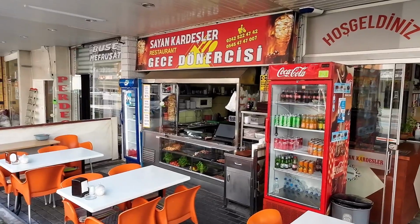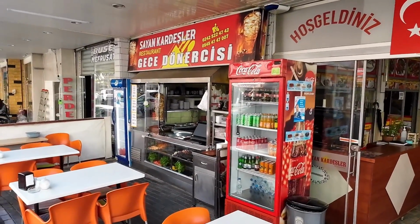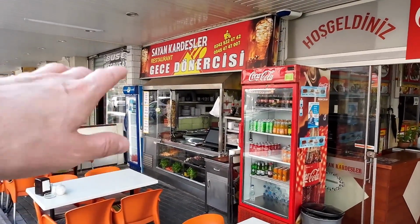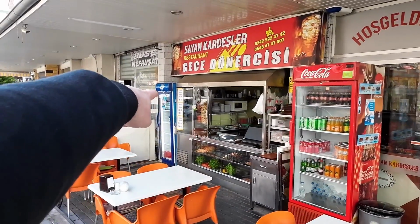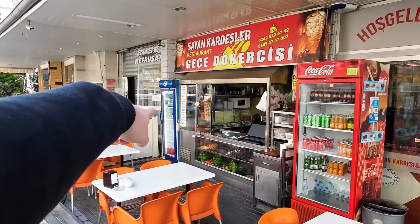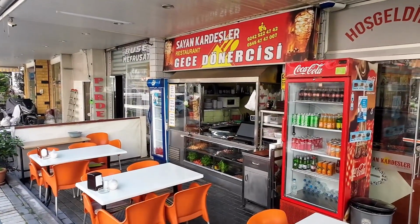If this is your first time to Turkey and you are looking for kebab, what I would suggest is don't go to the kebab shops near the beach. Walk away from the beach. This is about 2 or 3 streets away from the beach, and you can see the prices start to plummet. If you get close to the beach, they're about 150 lira for each kebab. Here they're only 70 and 90, which is about $2.50, so the prices come down a lot.